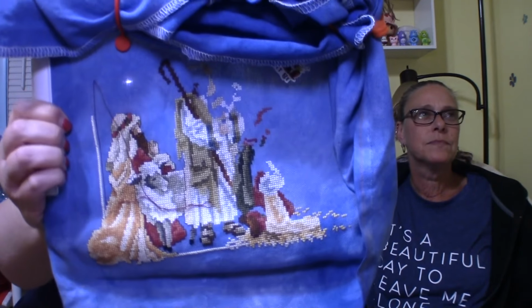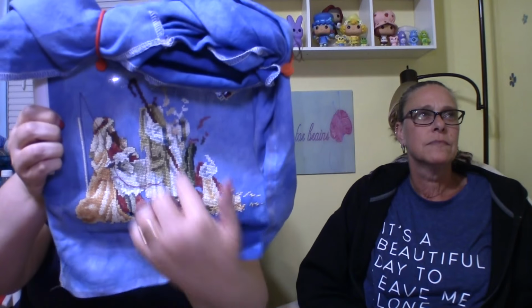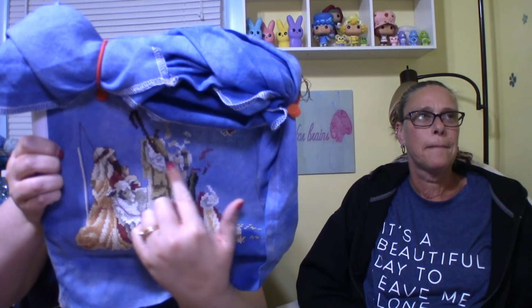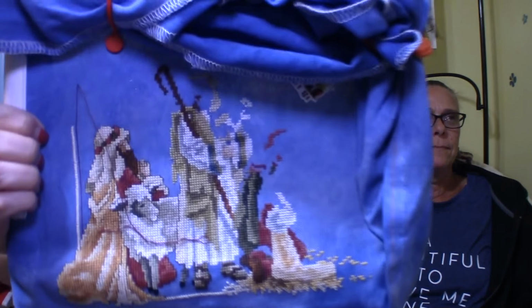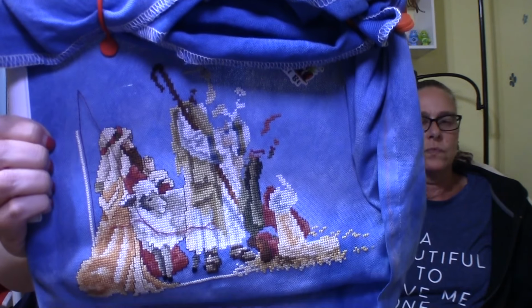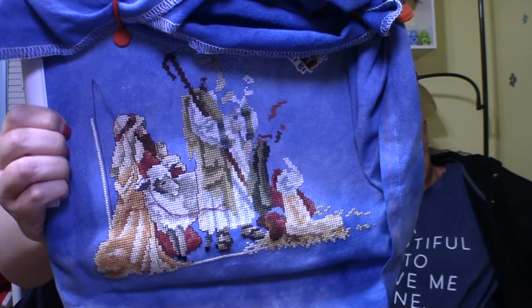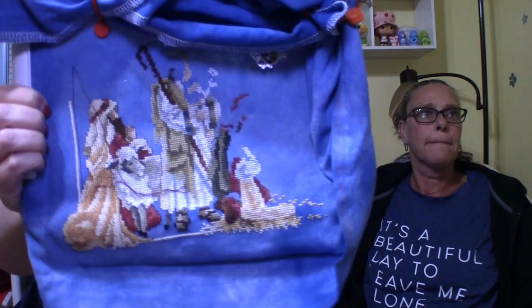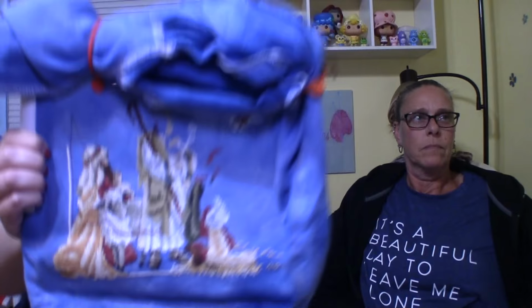So I finished a lot of his robe, and it's all done right in here. Once I get him finished, I will then backstitch. The end of the page is right here. So I just have to do that, the top, and then the border that goes around, and that page will be done.